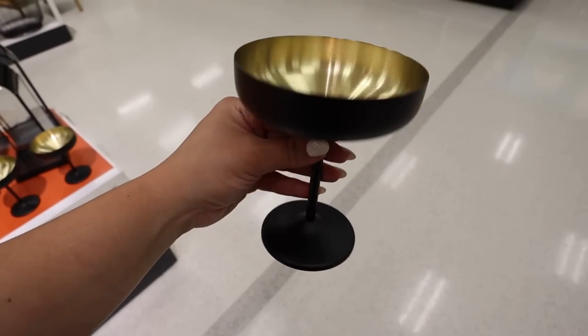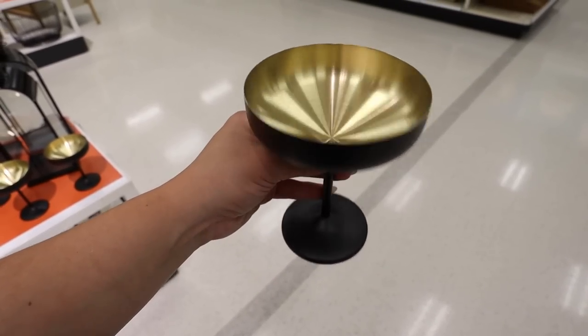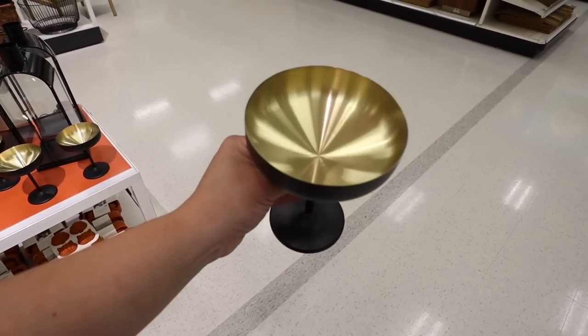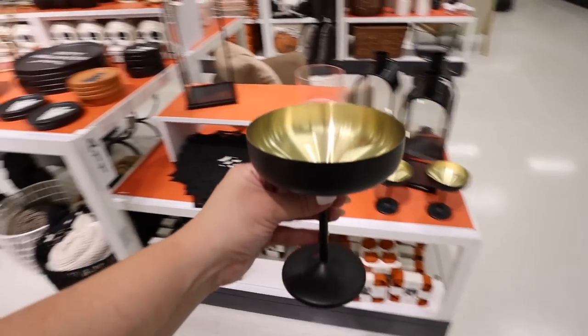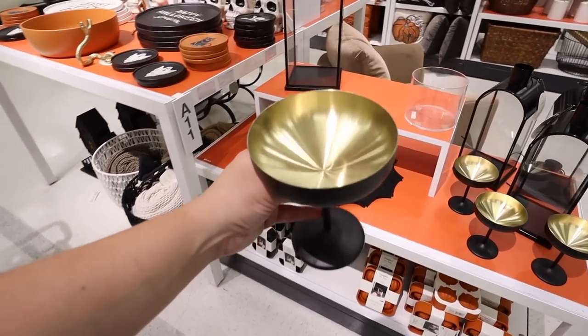This gold and matte black goblet is really pretty. They have it out with this Halloween collection, but this would be really beautiful for a bar cart year round. Really, really love this. It looks so pretty with all of these other Halloween serveware items. So those are all of the new Halloween items from Threshold.